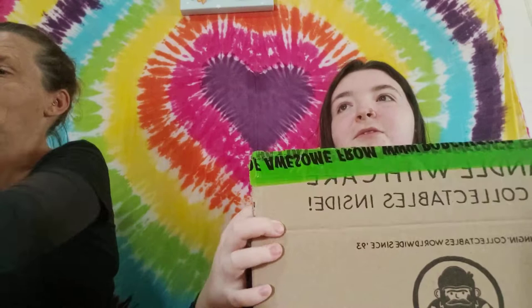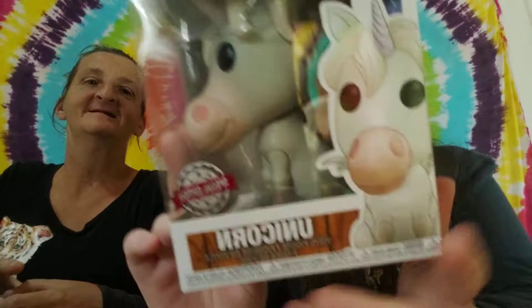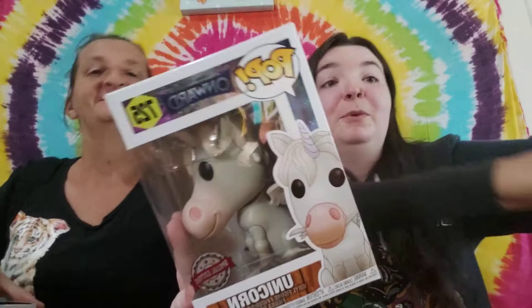And I've got my box. This is two orders that I've made from Pop Culture together. Can I have a knife, please? We have a bonus in here. A bonus? Because it's my box, I know why. No, I can't put scissors in there.